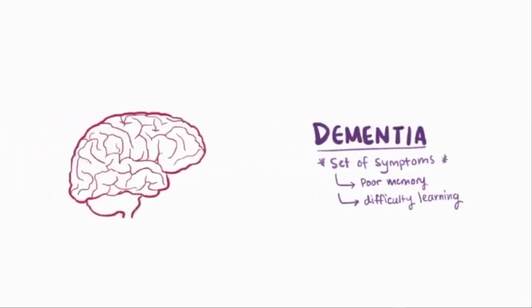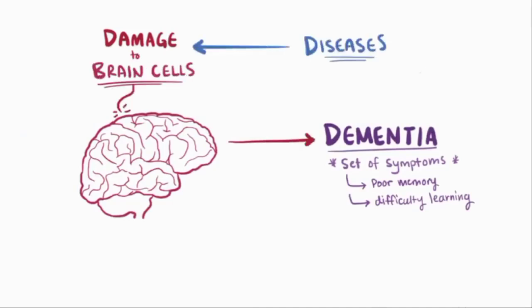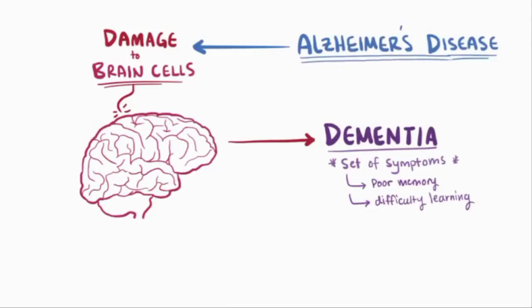Dementia isn't technically a disease, but more of a way to describe a set of symptoms like poor memory and difficulty learning new information, which can make it really hard to function independently. Usually dementia is caused by some sort of damage to the cells in the brain, which can be caused by a variety of diseases. Alzheimer's disease, now referred to as Alzheimer disease, is the most common cause of dementia.